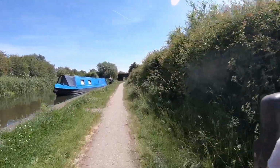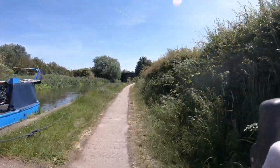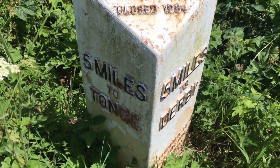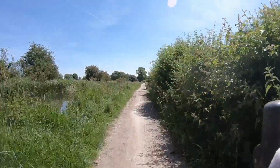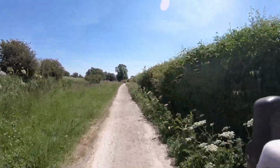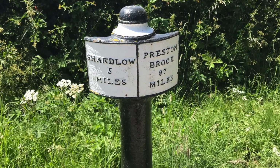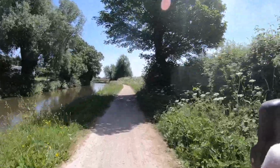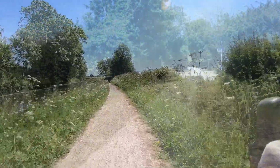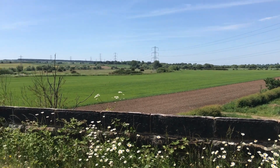Last time I rode from Derby to Leicester, I did it on my road bike. I'm glad I was more prepared this time. It was a lovely day and I really enjoyed stopping to enjoy the views and take photos and videos.